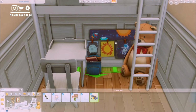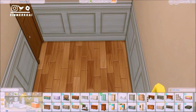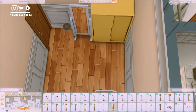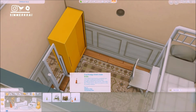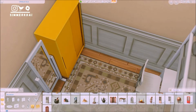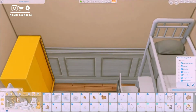Basically there are 3 daughters. One of them is this one, the bedroom. She is a sporty person, so I ended up adding a bunch of clutter, which is a baseball bat and also a bowling ball, I think, from the base game. The other daughter is a creative but messy person, and she is the eldest. And the third daughter is a very studious person.